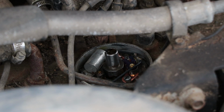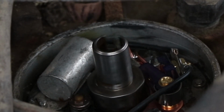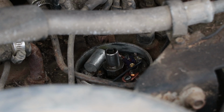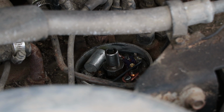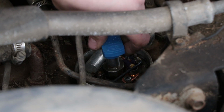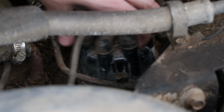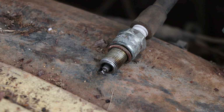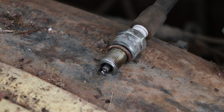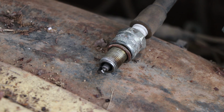Now that we have our points set, we're going to see if we can cross it over and hear a spark or see a spark down at the contacts. So I can hear it actually sparking, unlike before. Now I'm going to put my cap back on and see if we get fire to our spark plugs. And I also ordered a new rotor button because I dropped the old one down under the car and I don't feel like getting under it to find it. So there we go. Now let's check this spark plug we had laying here. There's a spark.